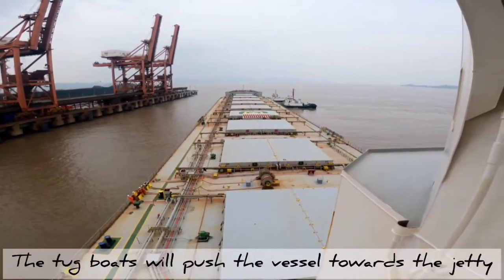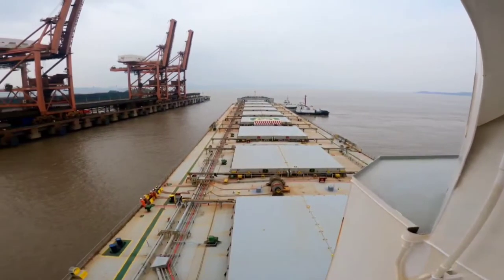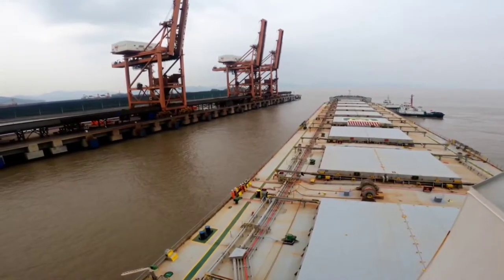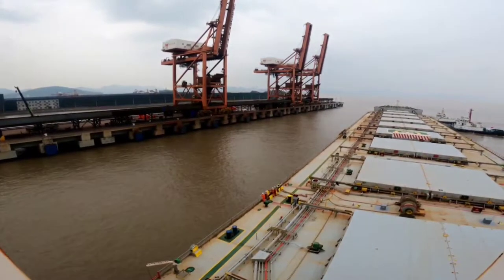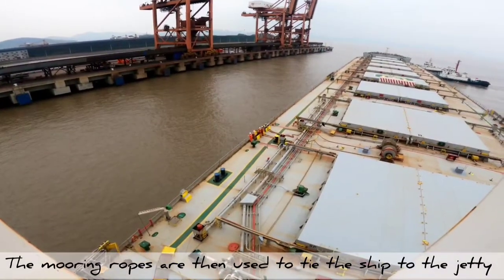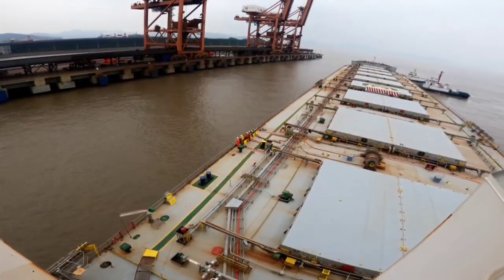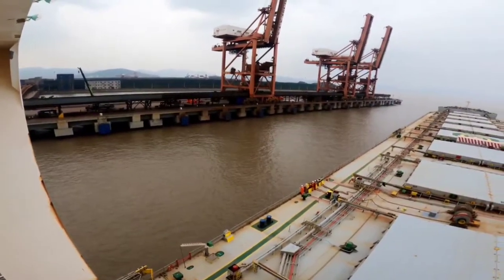Those are the tugboats right there. Those tugboats are taking us in. That's what happens, they push the vessel all the way, and then the vessel is docked. We use the mooring ropes. So you can see it, all our crew is waiting. Once the tugboats push us in, we'll be tied with the ropes to the jetty.